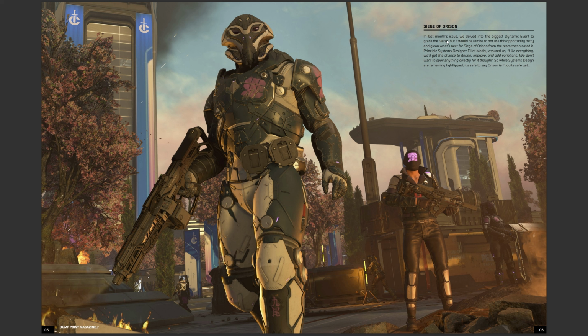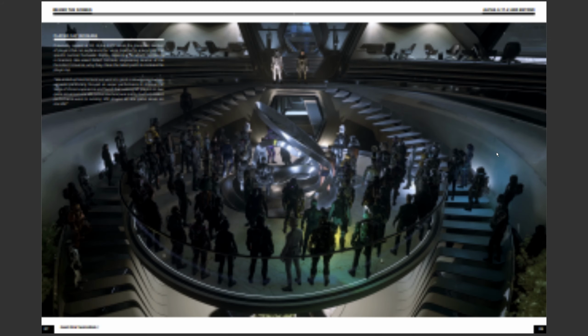The Siege of Orison. In last month's issue, we delved into the biggest dynamic event to grace the verse, but it would be remiss to not use the opportunity to try and glean what is next for the Siege of Orison. The team that created it, principal systems designer Elliot Maltby, assured us, like everything, we'll get the chance to iterate, improve, and add variations. We don't want to spoil anything directly for you though. So while system designers are remaining tight-lipped, it's safe to say Orison is not quite safe yet. Big old picture with the Nine Tails taking over Orison there.